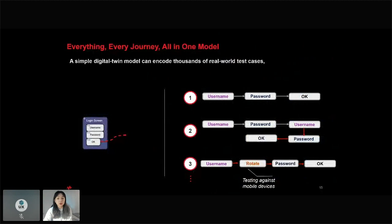So let's break it down and explore how one simple model can encompass all possible test cases. Take the login screen of the patient portal app as an example. Today's busy QA team may only test two cases, a correct username credential and an incorrect username credential, and call it a day. However, a digital twin approach does not make assumptions about how the user will interact with the application. Besides, we change the order and add steps, we also introduce actions like rotate into the models, covering mobile user experience. This allows us to explore every subtle variation in user behaviors.